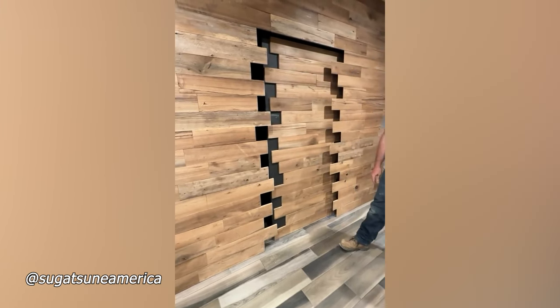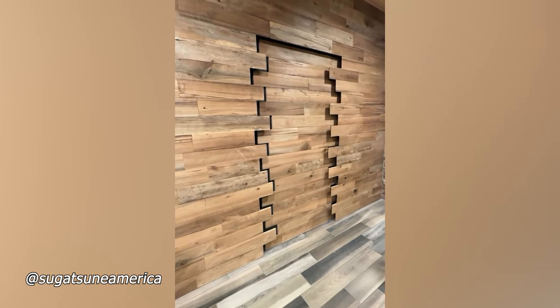Having your very own secret room is the dream of every little kid and henpecked husband.